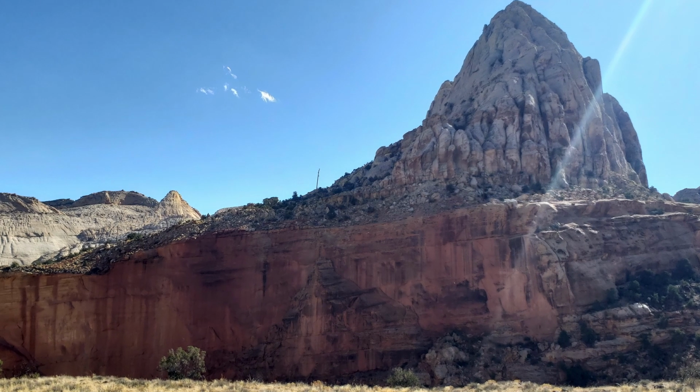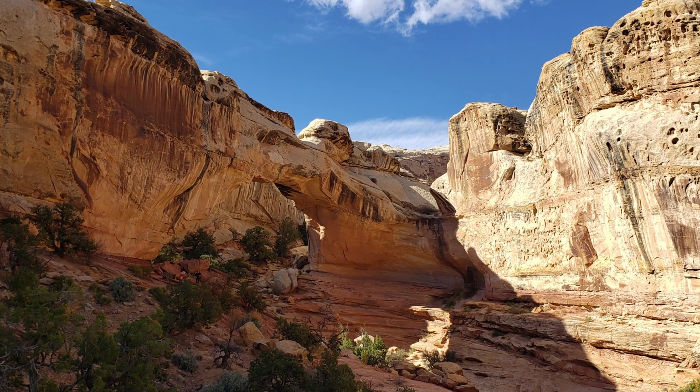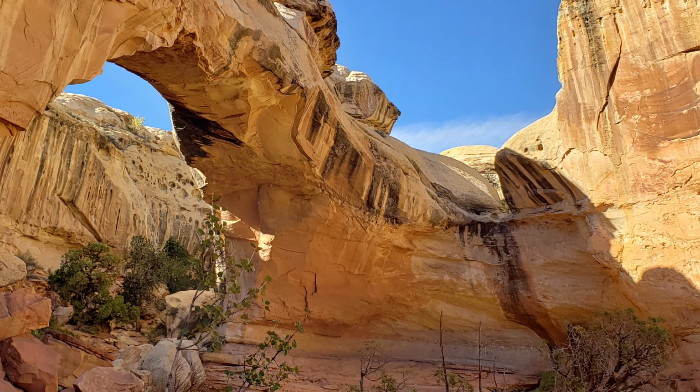It was a beautiful sunny day, and the temps were in the low 70s. It was a pretty steep trail going up, but then it leveled out a bit, and it was a great, fun hike to the natural bridge.